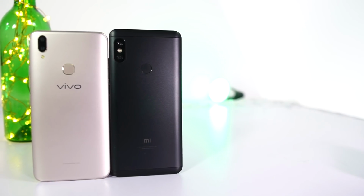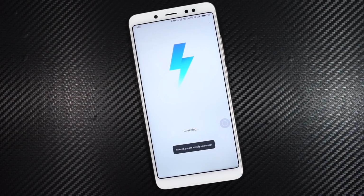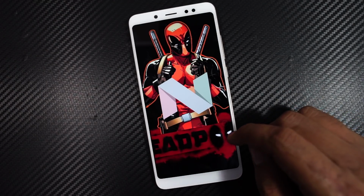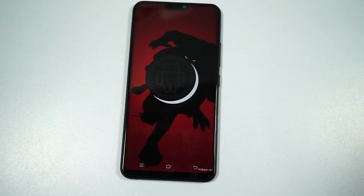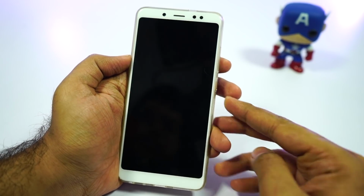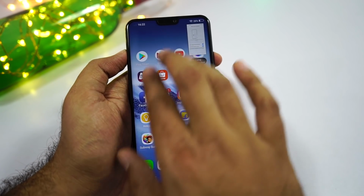Now coming to the software section, both phones are running a heavily skinned version of Android. Redmi Note 5 Pro is running MIUI 9 on top of Android 7.1.1. Yes, it's still on Nougat. Vivo V9 is running something called FunTouchOS 4.0 based on Android 8.1. As both phones are running custom skins, both phones offer a lot of cool features like double tap to wake, clone app, secondary space, screen gestures and much more.